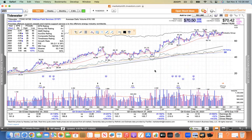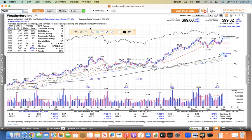Not that I want to own them or buy them, but just to show the relative strength. This is Tidewater. They have earnings on Monday, so beware of that. It's just trending higher, trending nicely. Weatherford is another one in the equipment space that has consolidated in a base.